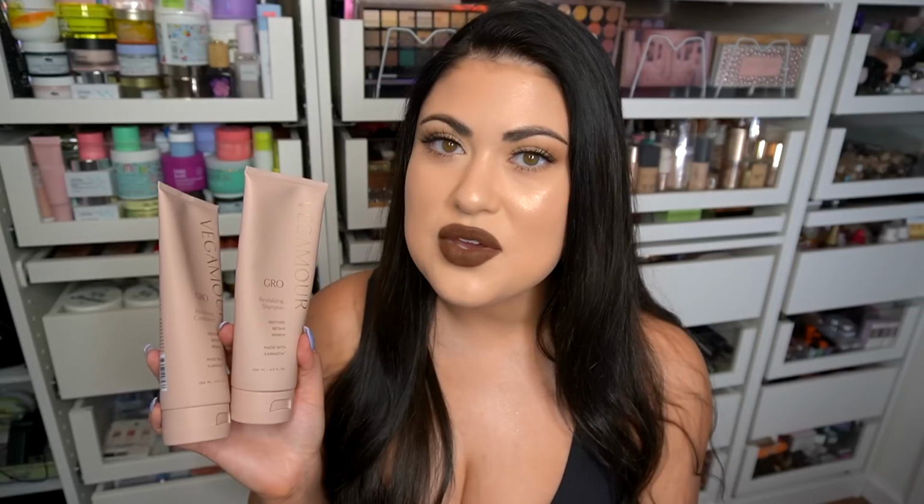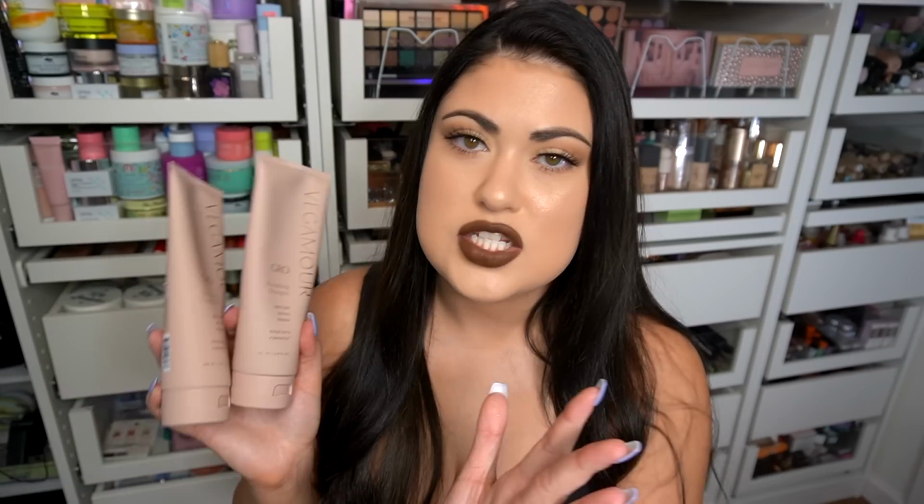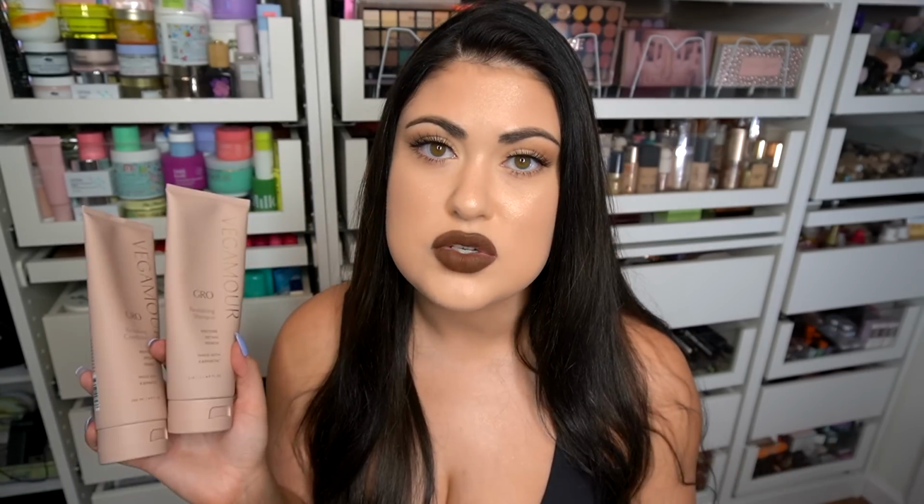But if you guys are crazy about scents like me, this nice citrus scent kind of stays with you throughout the day, and I find it hard with the heat styling that I do to find anything that sticks with me. So definitely check these out if you're looking for a new shampoo and conditioner and you're also on a hair growth journey, because Vegamour is really good for growing out your hair.